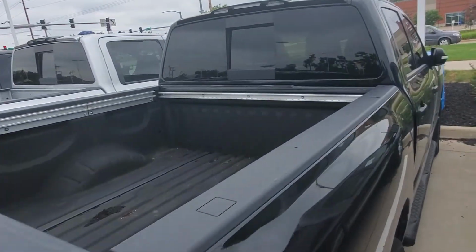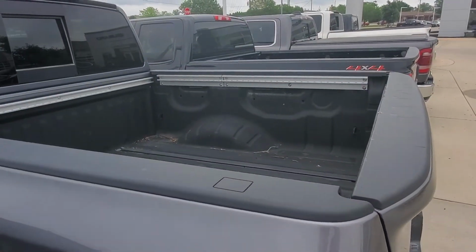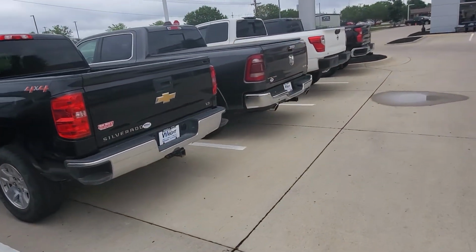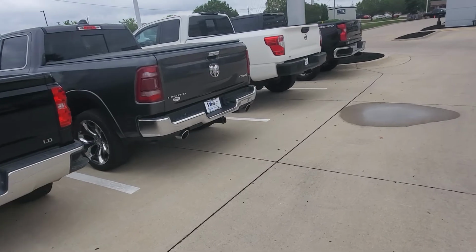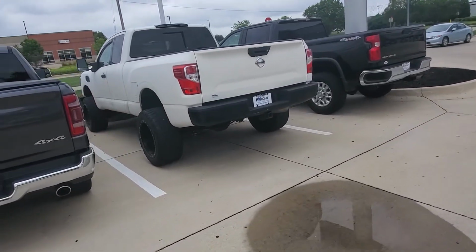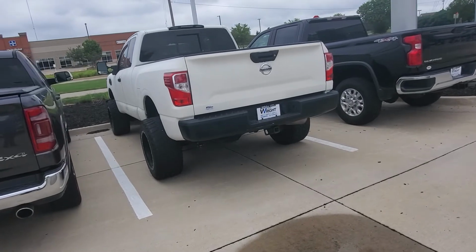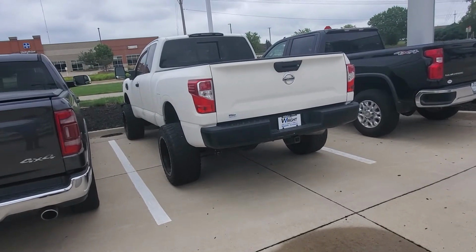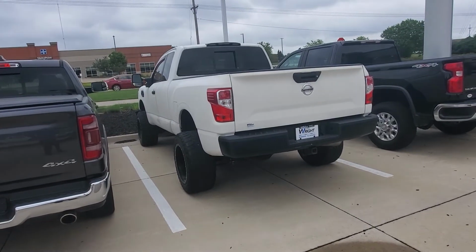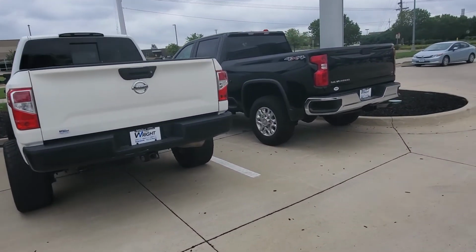Both of these are going to have the spray-in bed liner, and in case you were maybe potentially looking for something different, we do have a Silverado and a Ram. This is more of a particular niche Ram, I guess you would say. It looks like they did what they would normally do for the spray-in bed liner, but around the entire truck. So if you'd like to go off-roading, this would be a great vehicle.